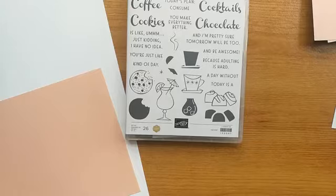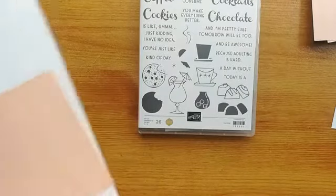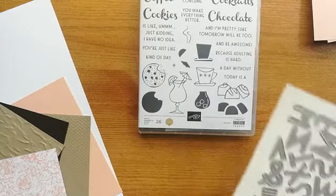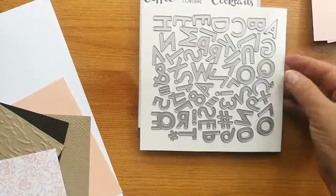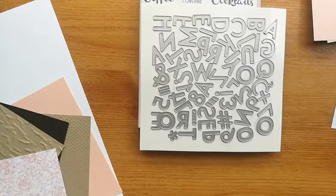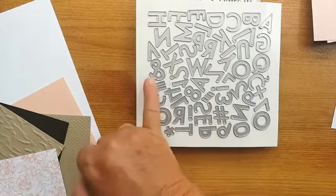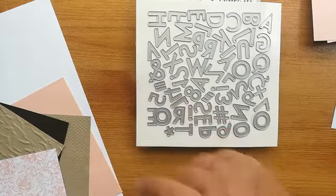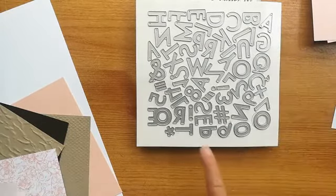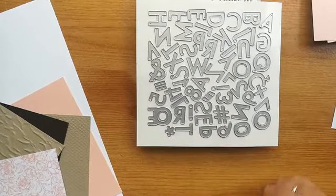Oh, hi Louise. So I'm still going to use this set, but I'm going to pair it with another set of dies, and that's our Playful Alphabet dies. Now, as you can see, although it's quite difficult to make out from there, you have the alphabet, but you also have the numbers and things like a hashtag, an ampersand, an at symbol. We also have question marks, C with a cedilla, and then there's OE as well joined together here. And there's an equals symbol, plus symbol, all sorts of things.